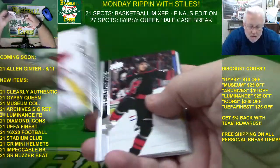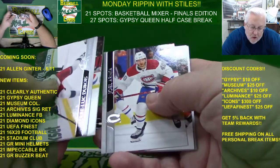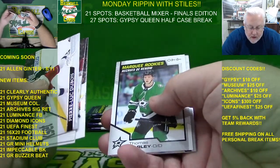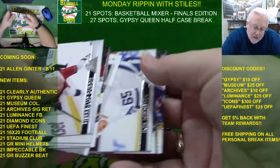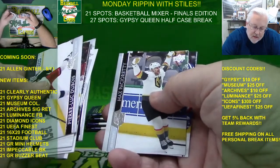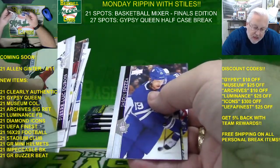Pierre-Luc Dubois, Sebastian Aho, Joel Armia, Adam Henrique, marquee rookie of Thomas Harley, Ilya Mikheyev, Max Pacioretty, and Jason Spezza.